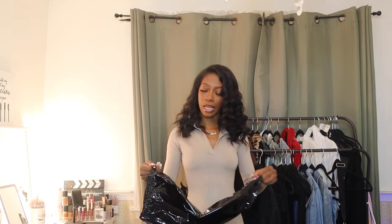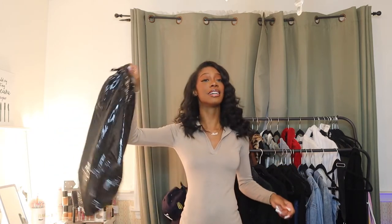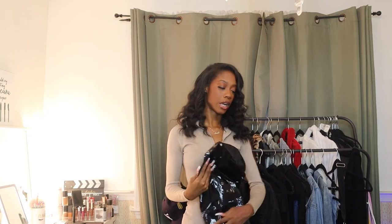I have a bonnet like this, and that's what I usually use when I have my braids. I just clip the bonnet and go into the shower. But now I have the shower cap version, and I love a black woman to infinity, because this is so creative. I'm so glad I got this, and it's right in time for vacation, so love that for me.